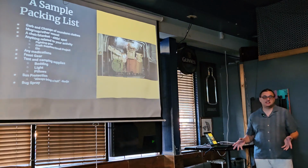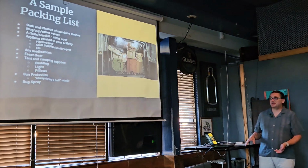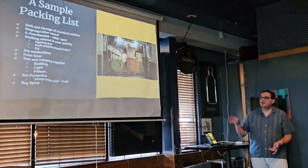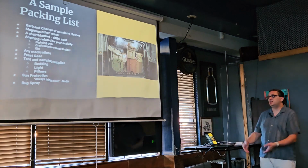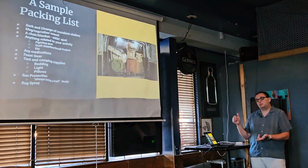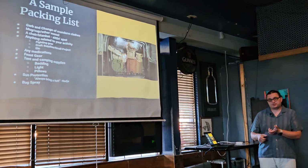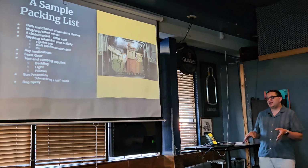If you've got meds you need to take during the day, make sure they're in your bag. That is not something you want to get there and forget. Feast gear. So you're staying for feast, whether it's a luncheon or a dinner, you might need feast gear. So having a bowl or plate, some wooden or metal utensils, a fork, spoon, knife, right? That can allow you to eat dinner with everybody else.